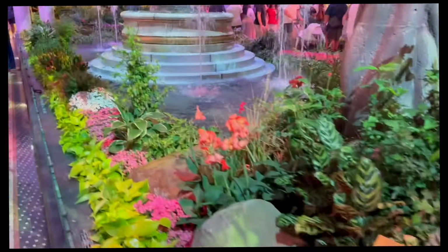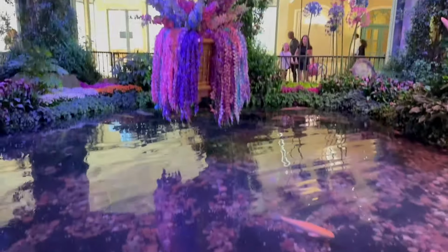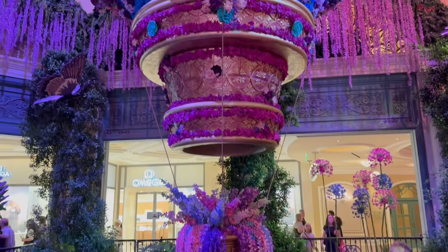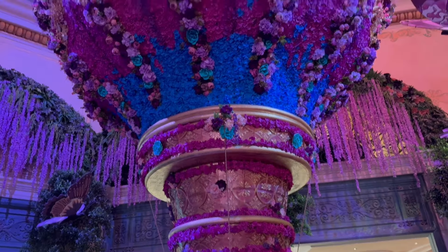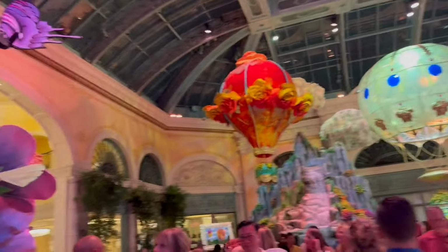I can't leave Las Vegas without checking out Bellagio Conservatory and Botanical Gardens. It's a 14,000 square foot space. They change it out 5 times per year seasonally, so you always know that you're going to get to see something different. The theme for summer this year is higher love.